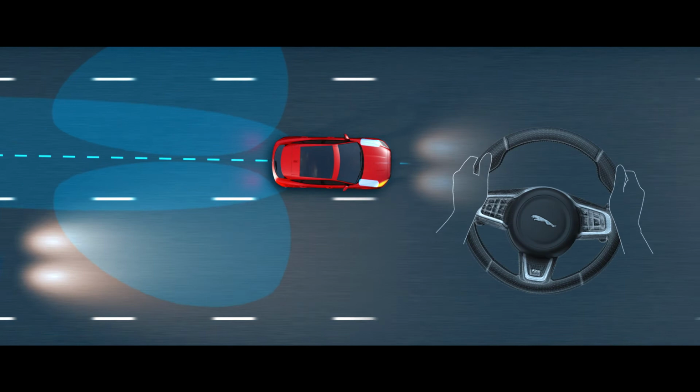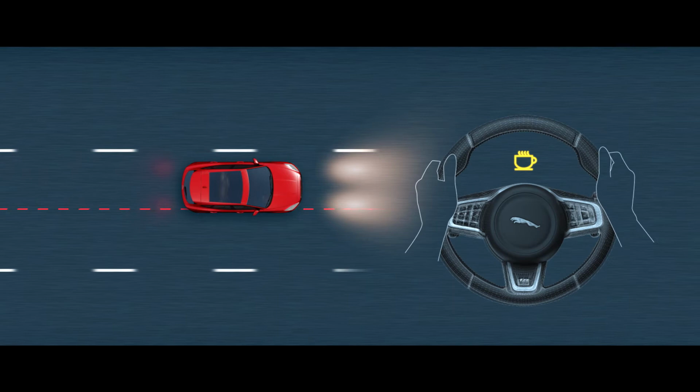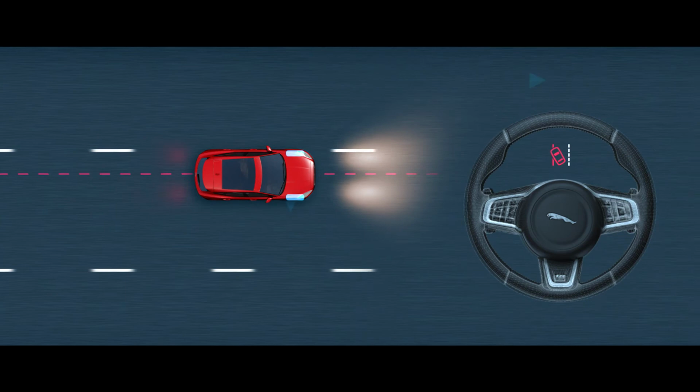Blind spot assist applies steering torque to help prevent collisions when changing lanes. Driver condition monitor detects when the driver shows signs of drowsiness, giving an early warning when you need to take a break. Lane Keep Assist can detect when the vehicle starts to drift and helps to gently steer it back into its lane.